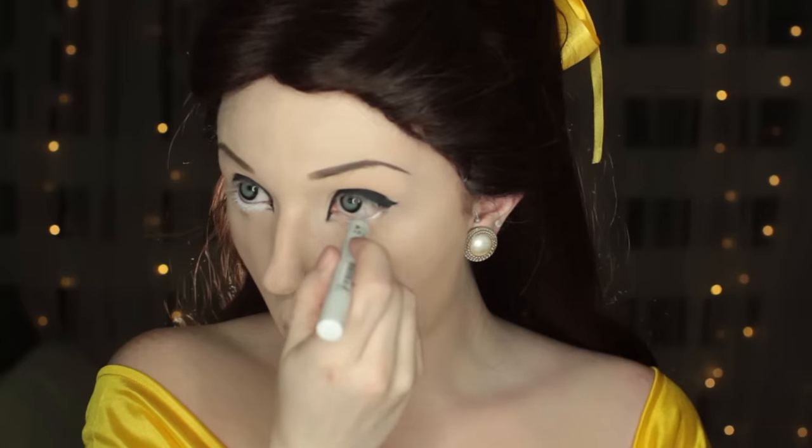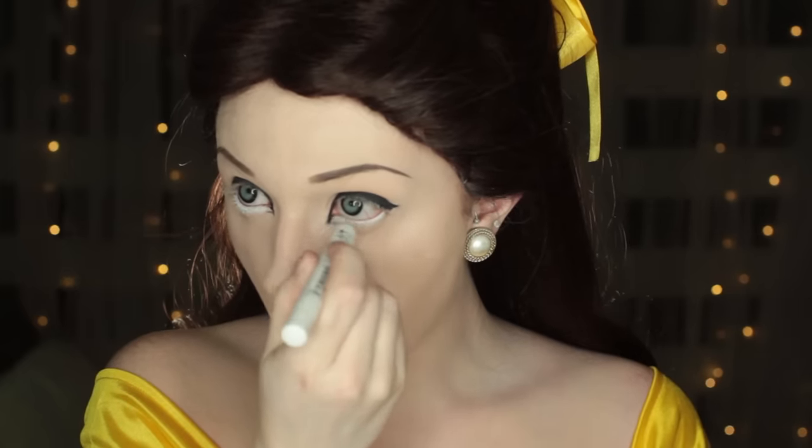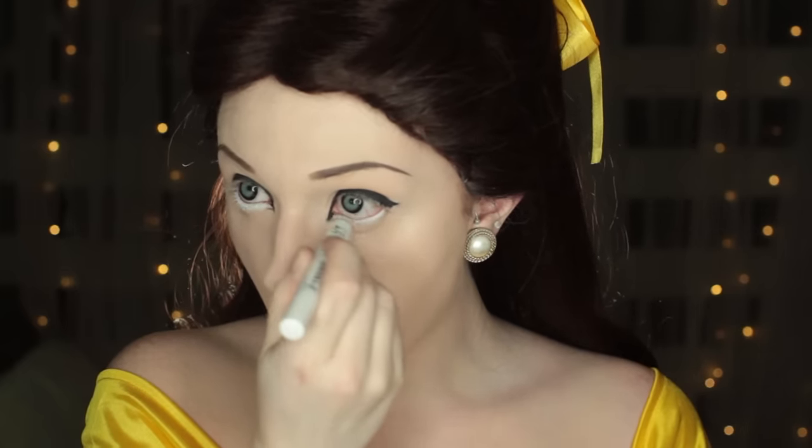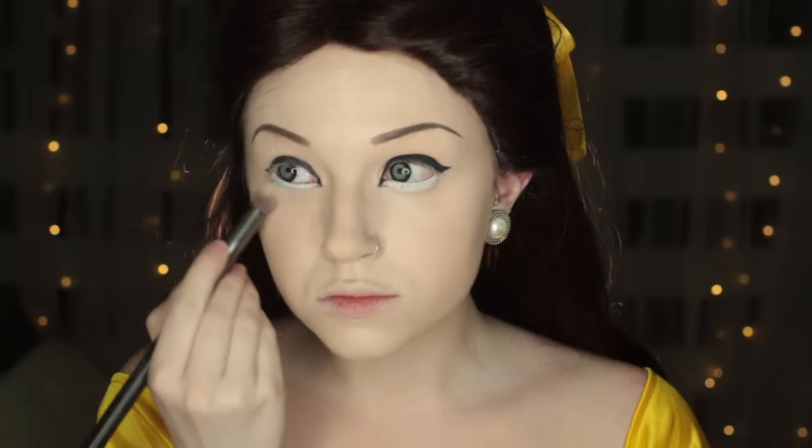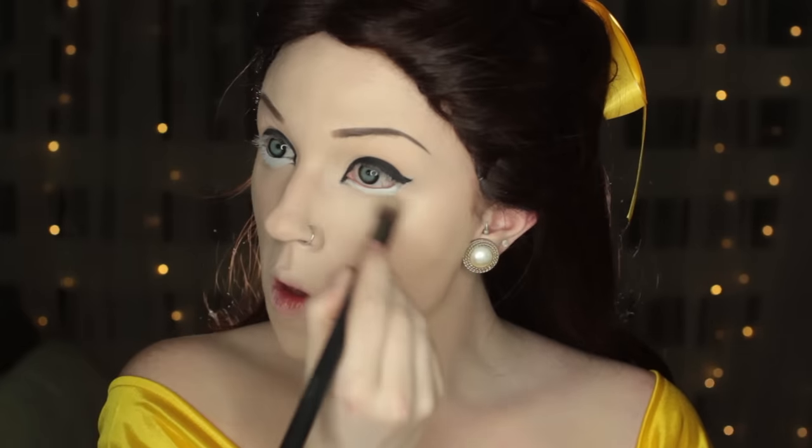Then, the NYX Jumbo Pencil Routine, but on steroids this time. I'm really bringing that down way below my waterline so it acts as a continuation of the eye, making them look much bigger. Looks silly up close, but has the right effect from a few feet away. Even though this is a more theatrical glam makeup, you still want to blend that out a little at the bottom. And, of course, add lashes. Boom! Instantly big Belle eyeballs.